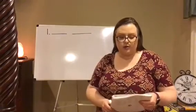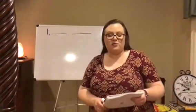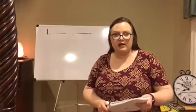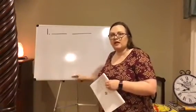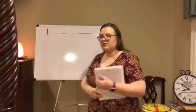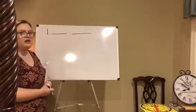Okay, number 1, write the special sounds in words your teacher says. So the first whole column, we're going to be writing special sounds. The second column, we're going to be writing their clue words. Okay, so the first one is shun in nation.